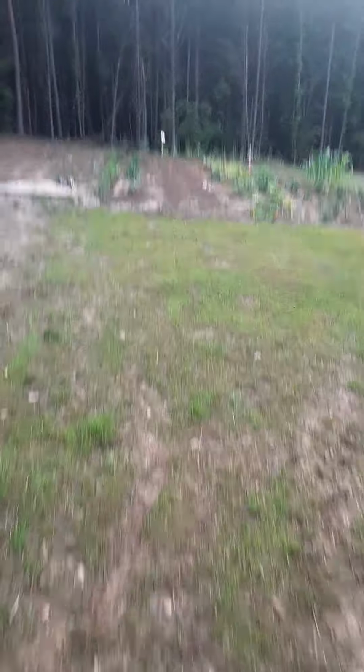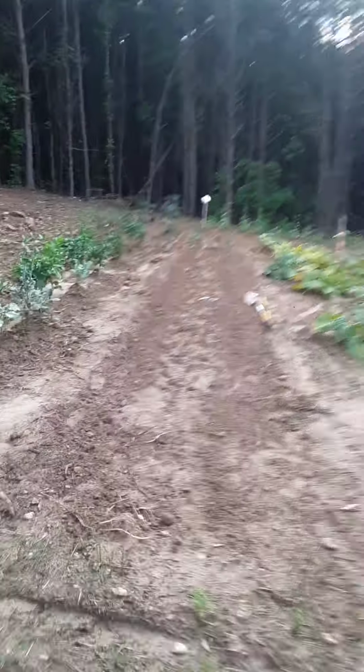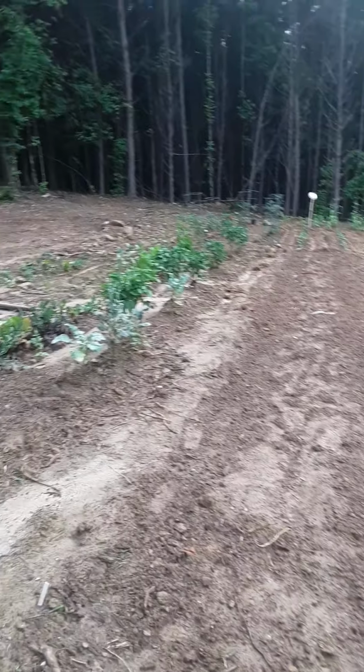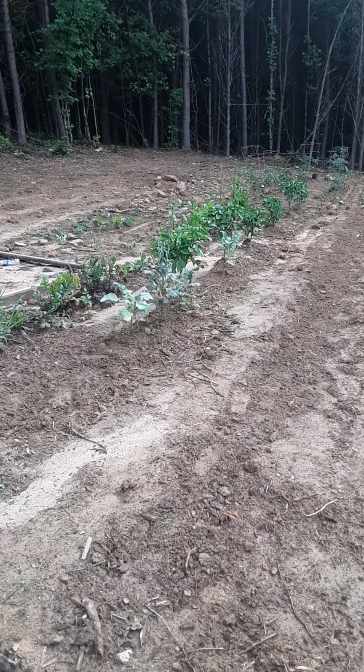I'll show y'all what the garden's looking like real quick. I got the potatoes up. I got like a Walmart bag full. So I didn't get a whole lot out of this garden because the beetles took it over. I did plant a row of cabbage, another row of green beans, and I filled in some broccoli in the area right there where you see some growing.